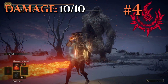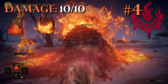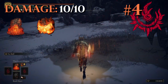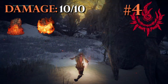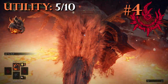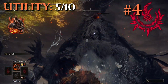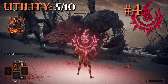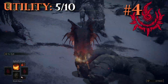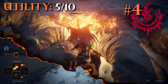I don't really think this requires much explanation. Theodorix's Magma and Agil's Flame are probably the hardest melting contenders in this group. On full casts, you're almost guaranteed to see 5-digit damage numbers. Utility, 5 out of 10. Bale's Tyranny is an almost entirely fire-based spell that also gives significant hyper armor, allowing for trade-outs when absolutely necessary. Agil's Flame does allow you to hover in mid-air while casting, which offers occasional positional advantages.